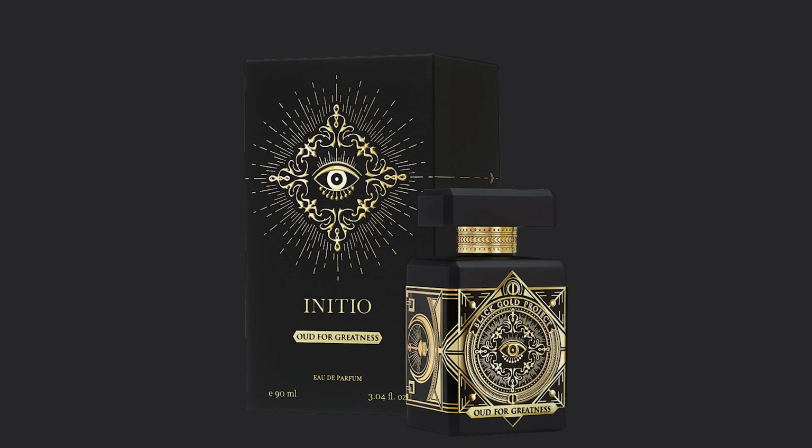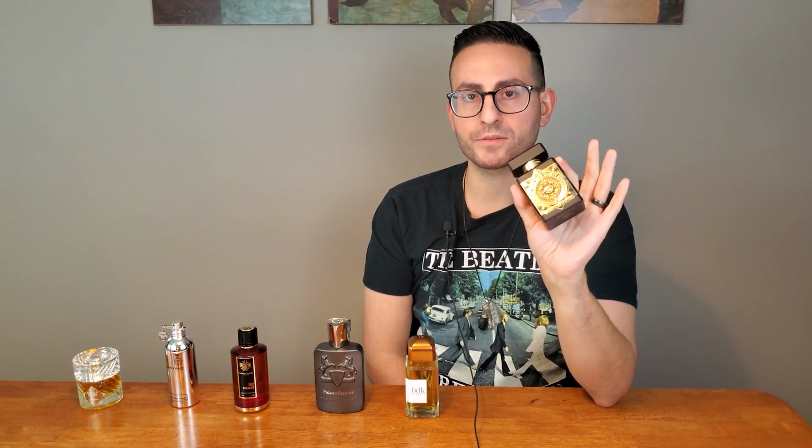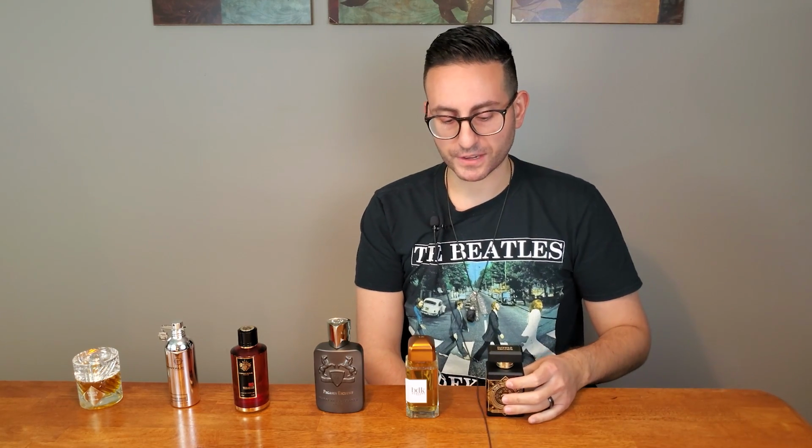I'm sure you've seen a bunch of reviews on this one already. If you haven't, I know you've read up on it. It's a very popular fragrance from the brand, and I was very blessed and privileged to host the launch event for this fragrance. And I acquired my bottle right around the time when it came out. Awesome fragrance, very satisfied with it.